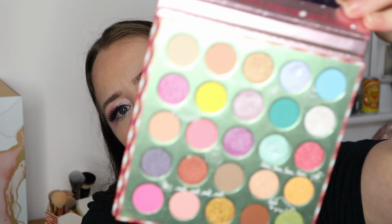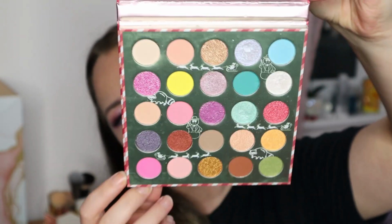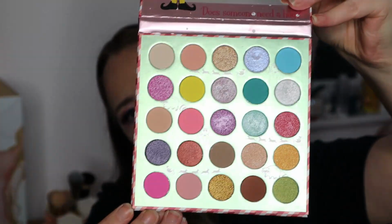So this is what it looks like. I've created a look today with it, which I'll insert in a moment. But prior to that, let's just do some swatches and let's see how the shades perform.